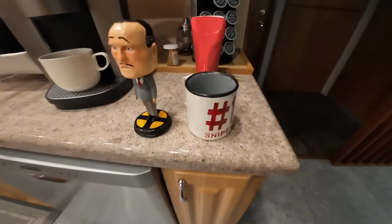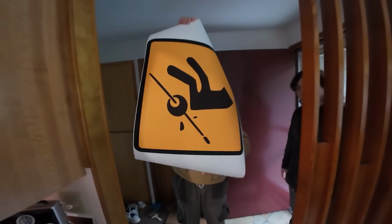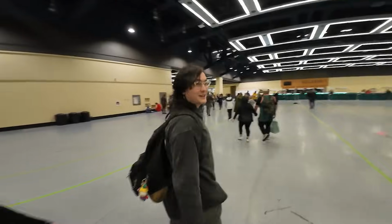Day 3 was like the calm before the storm because there wasn't that much to do. We got the headshot sign printed out and then we put it on some foam, so now it was ready to be put on the pole. And then we went to Comic-Con.